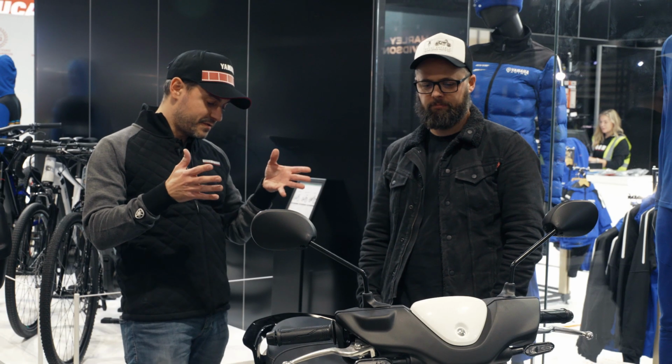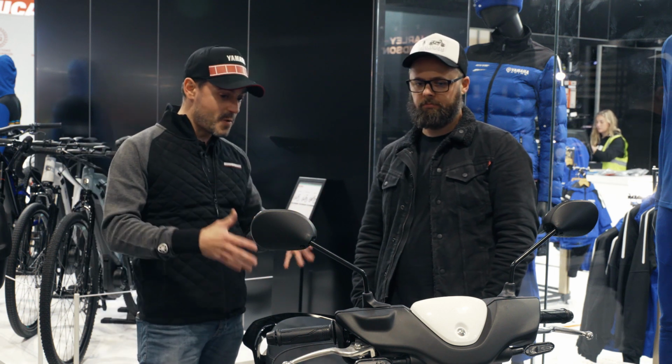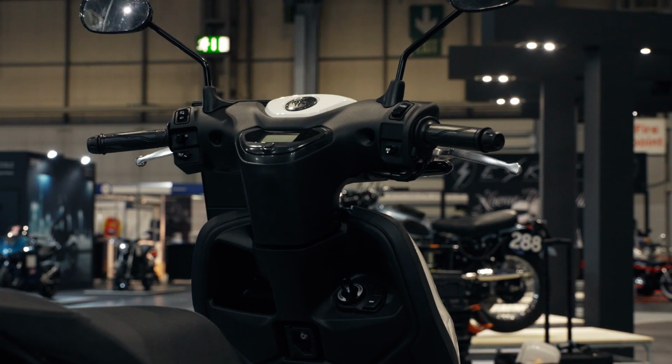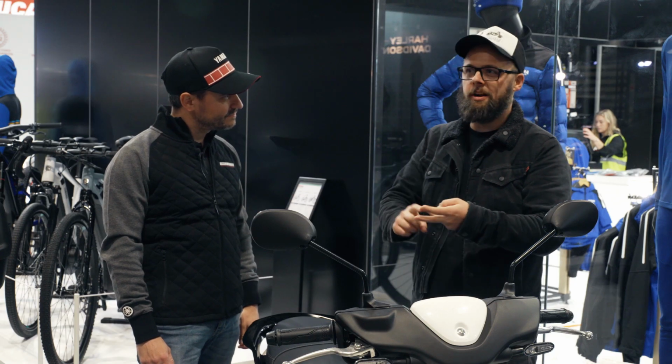So up next we've got the Neos. This is Yamaha's next step into the world of electric bikes, 50cc equivalent scooter. What do you think of this? I'm really into this style of electric two-wheeler. For in the city, they're quiet, they're cheap, you don't have to go and fuel up.